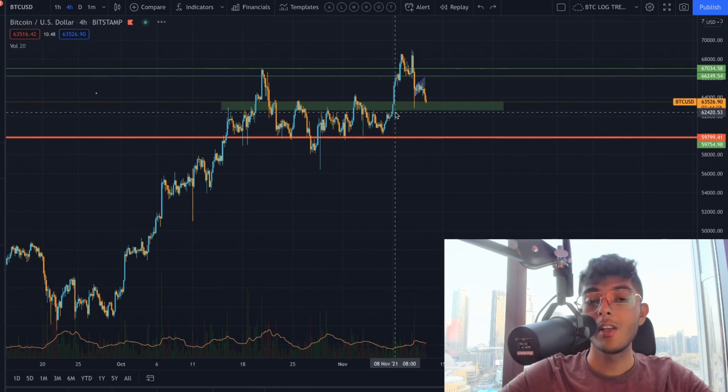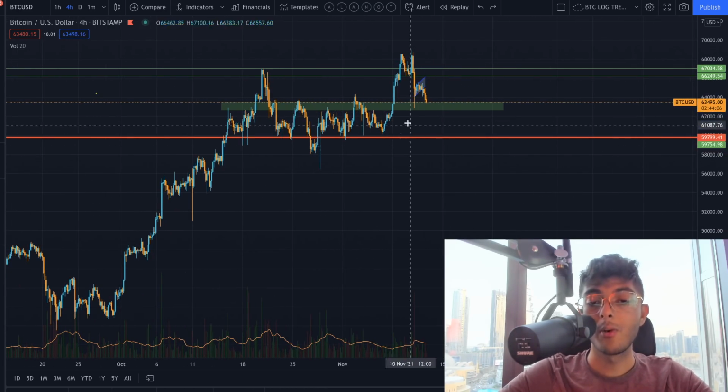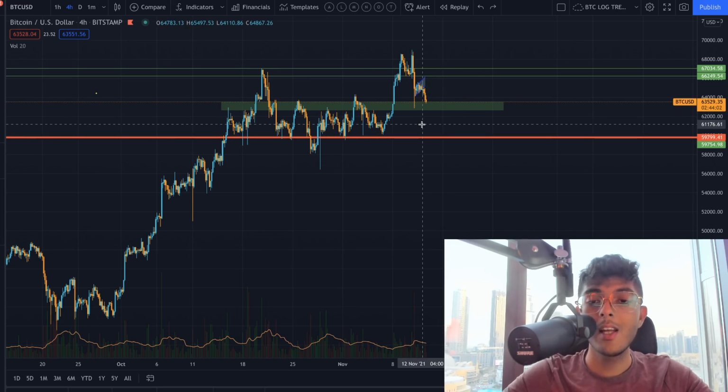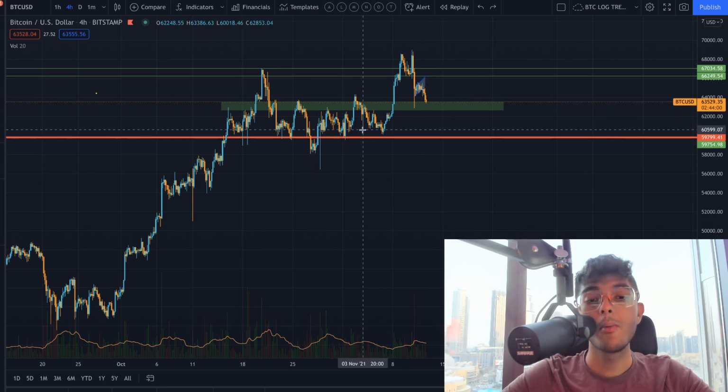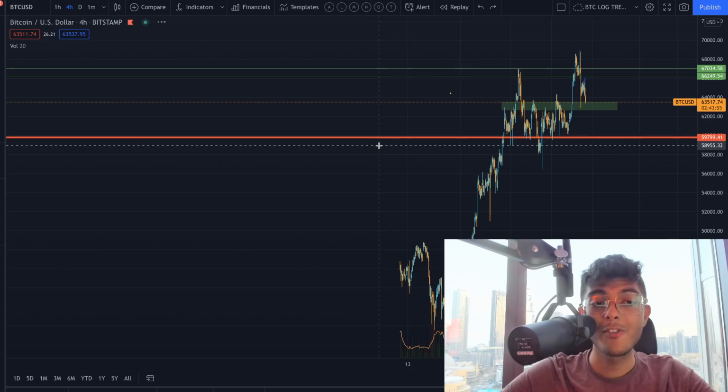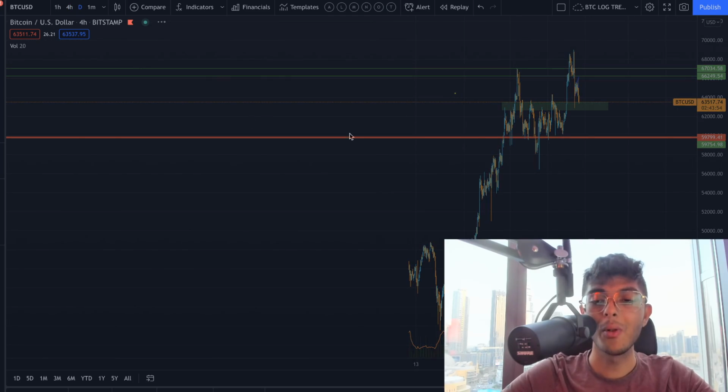What would be different here is if we ended up just falling right flat through this area, that would definitely start to be a little bit concerning. But even then, I don't have to be too worried about what's going on in the market right now, purely because we have a lot of support, even if we fail that level. Take a look at this.